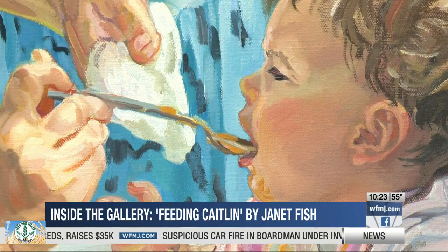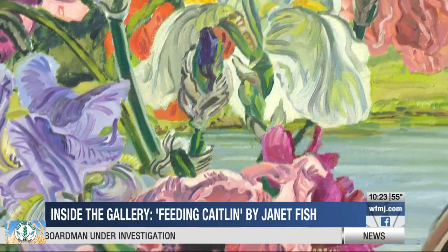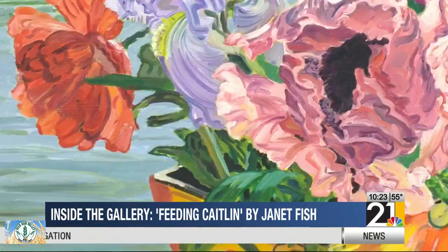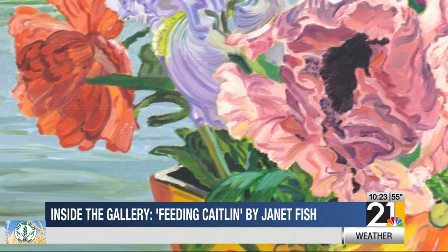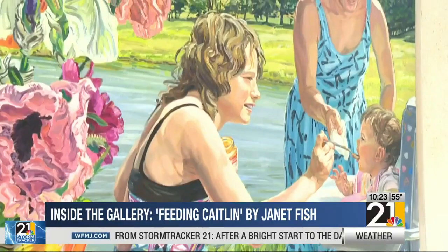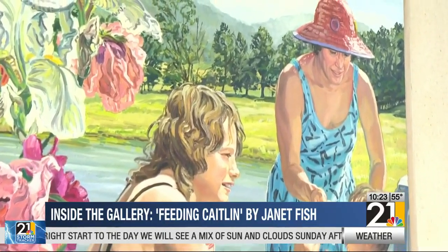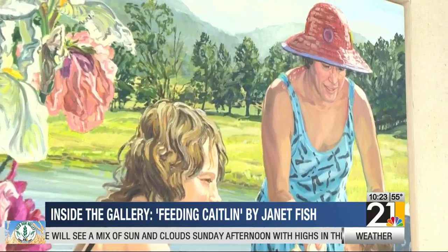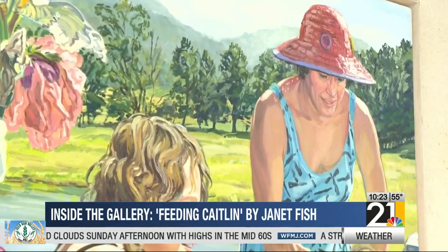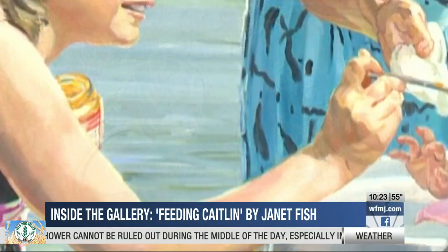It's really sweet that we have the three figures, and in compositions, working in thirds works really well to fill a composition. So you have the three figures, one of which is Caitlyn. And very lovingly, attentively looking at Caitlyn is a younger child and an older figure, which could perhaps be the mom of Caitlyn.